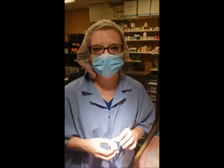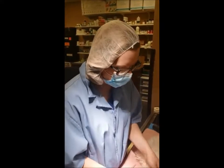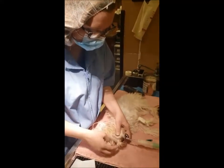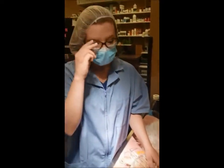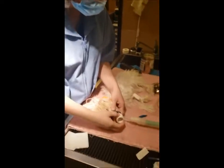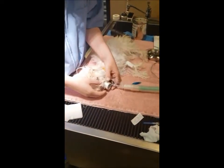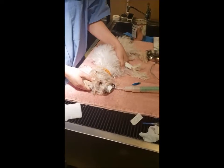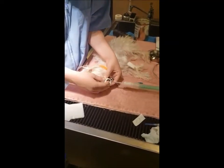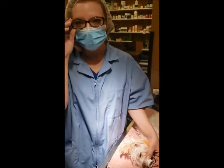I'm going to talk about gastric intubation. I'm not going to perform this task, but I'll just discuss how one would do it. So you would want to place a roll of tape in the mouth. So it would be placed like this. And you would have your patient in sternal recumbency. And then you would place the tube through the speculum into the esophagus.